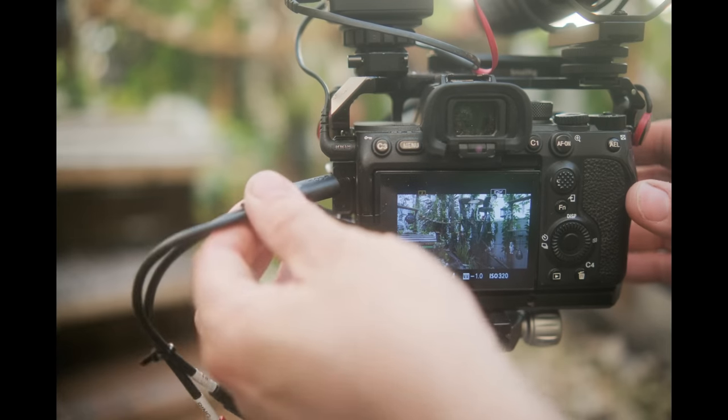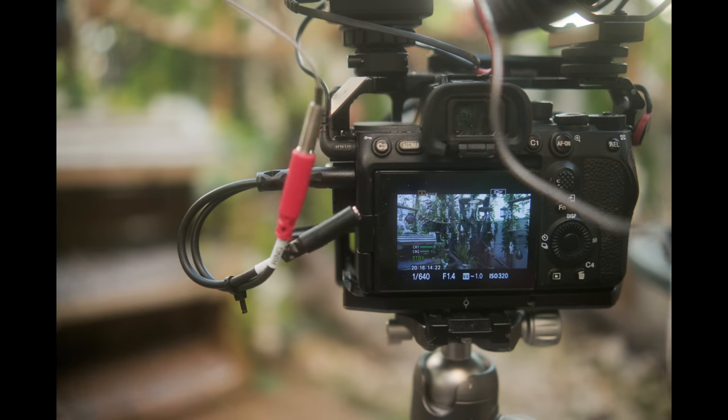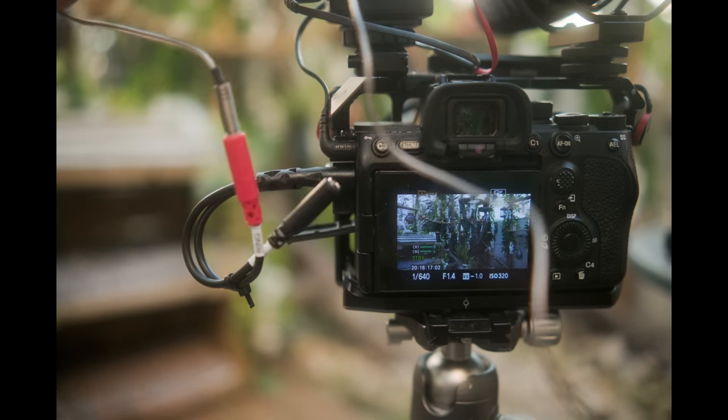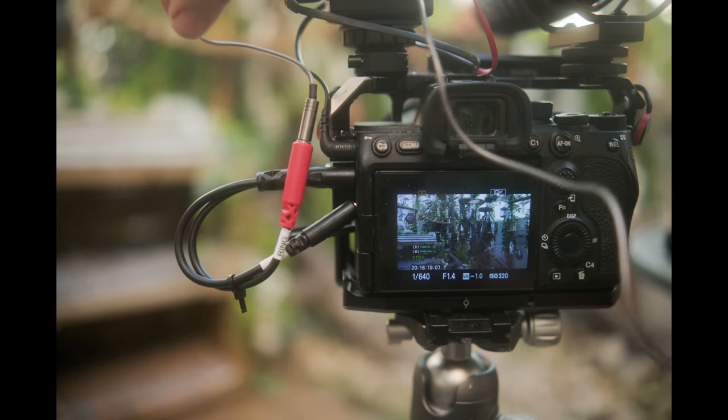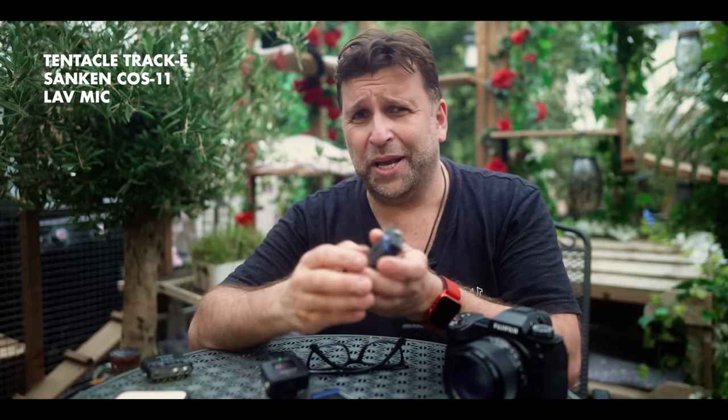Of course, when you're using headphones, you are going to hear that left channel. So I use another stereo splitter and plug my headphones into the right channel so I can only hear the microphone. A microphone on a camera should never be your main audio, really.